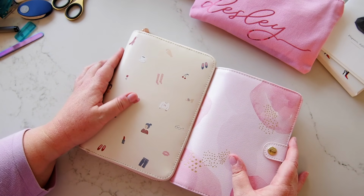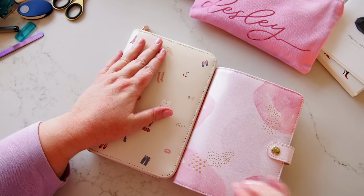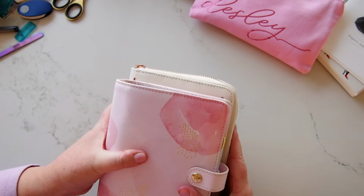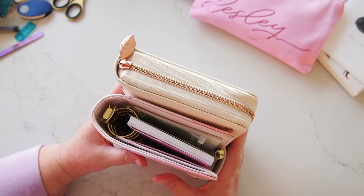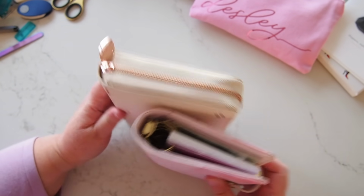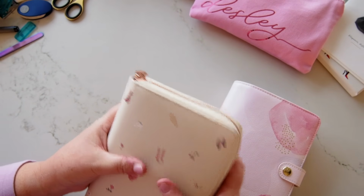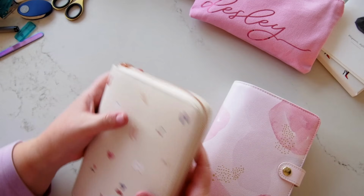Now, you can see actually that this is a little taller. If I put them together, you can see it's quite a bit taller in fact. And it is a little bit wider as well, although just the tiniest amount this way. And it's very sturdy, quite solid feeling, and that's because there's stuff in there, I guess, as well.